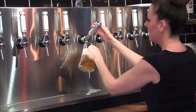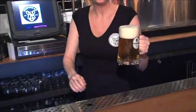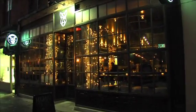You're just in time for a nice cold one being poured in Harlem. The beer is Kronbacher Pilsner. Take a sip. It is a popular choice at the Hogshead Tavern, located off the beaten path in Hamilton Heights. It is definitely off the beaten path.